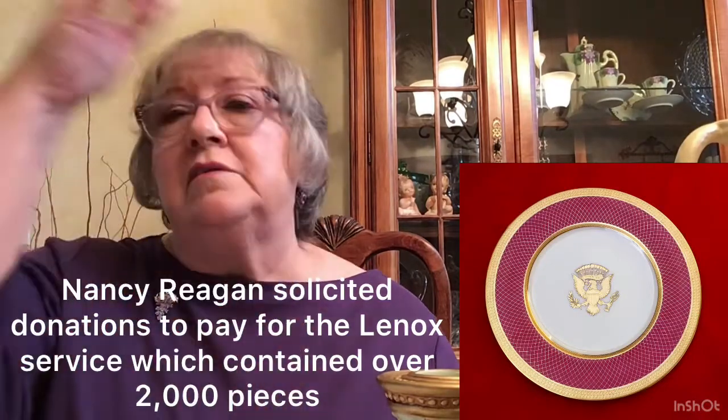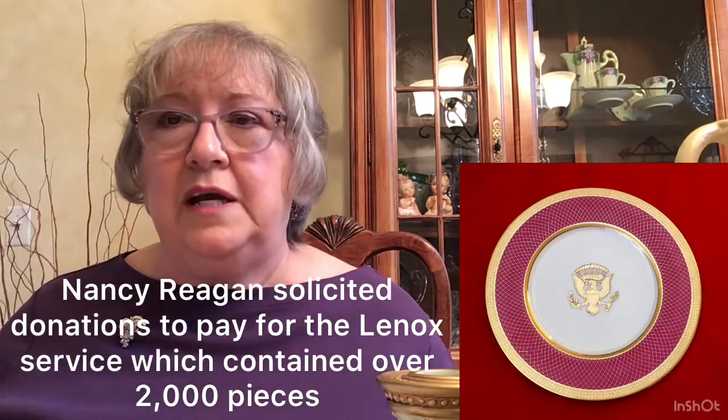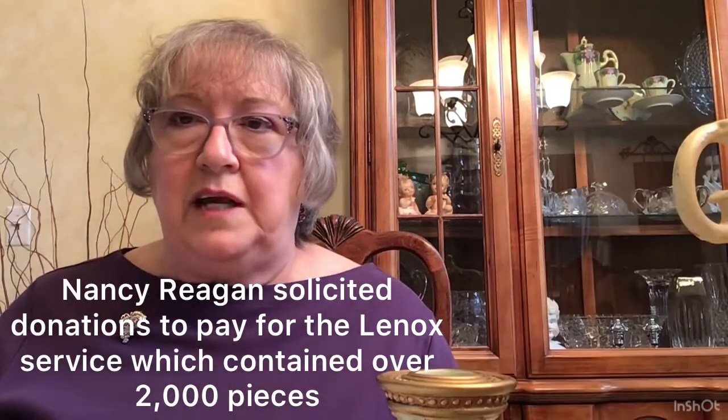The official White House china, I don't know if you remember, caused quite the stir because Nancy Reagan ordered it from Lenox China Company, and it was $210,000. And at that time, the country was in a recession, and people were in an uproar about it. It echoed through the hills and valleys of the country. How dare she spend this kind of money on china?